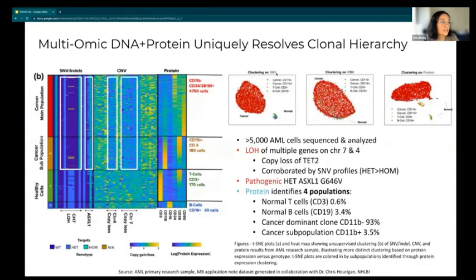And by looking at the SNV or CNV, as you can see, they can differentiate the cancer and normal populations, but using the protein, you can further differentiate the cancer population into a major cancer and a sub-cancer population. And for the immune cells, you can also determine different cell populations based on their cell surface protein markers, CD3 and CD19. So after you have run these on the cell population, you can also overlap the 3 analytes in the same heat map, and you can see that they correspond to each other perfectly.